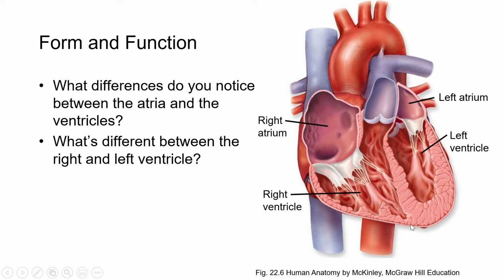Now, here's the right ventricle, here's the left ventricle. Look at the difference in the thickness of these outer walls. You can see that the left ventricle is much thicker than the right ventricle, yeah? And that implies that the left ventricle can contract with much greater force, and that's correct.